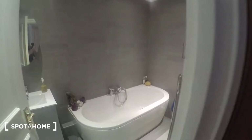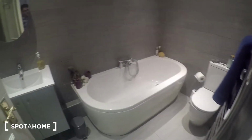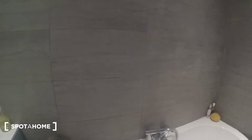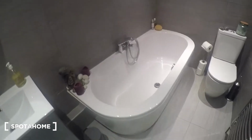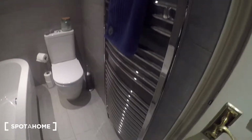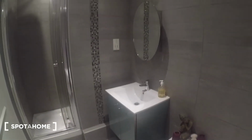You'll see. So, front door was behind me. Immediately on the left is the bathroom. See here, you've got this bath and shower unit just there. Toilet, heater just there. And behind, you've got the sink with storage, mirror, and another shower just there.